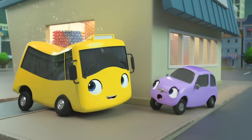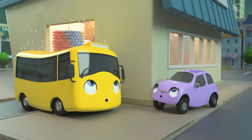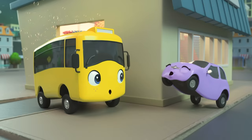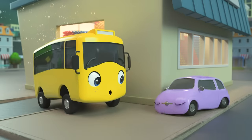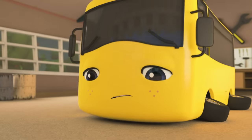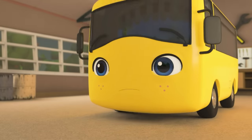Yay! The green has gone! Buster is no longer a zombie! That was super spooky, Buster! Oh my, Scout! You sound like a werewolf! Happy Halloween, everyone! Wakey, wakey, Buster! It's a brand new day!